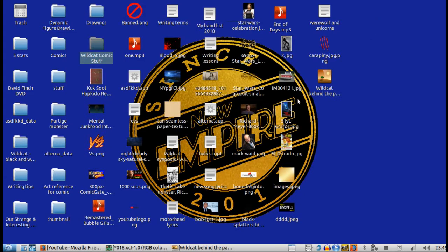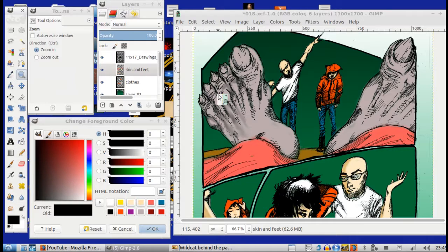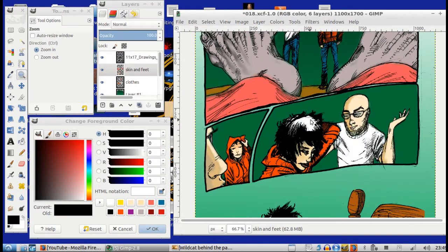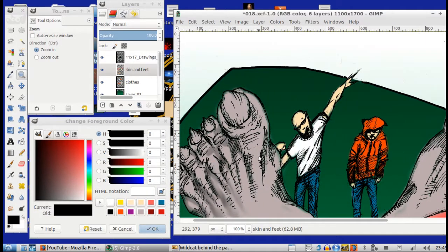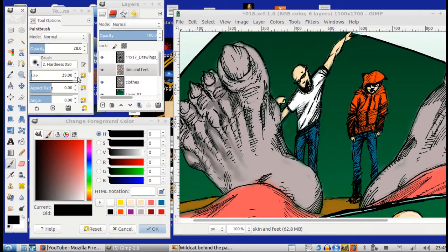Let me show you what I'm working on right now. This is page 18. Let me zoom out so you can get the gist of the whole thing. So this is what it looks like so far that I'm working on. I like to use GIMP. It is a free, totally free, basically kind of like a Photoshop based program. It can do everything that Photoshop can do as far as I know, and I'm really happy with it. I like it. I think it's pretty cool.